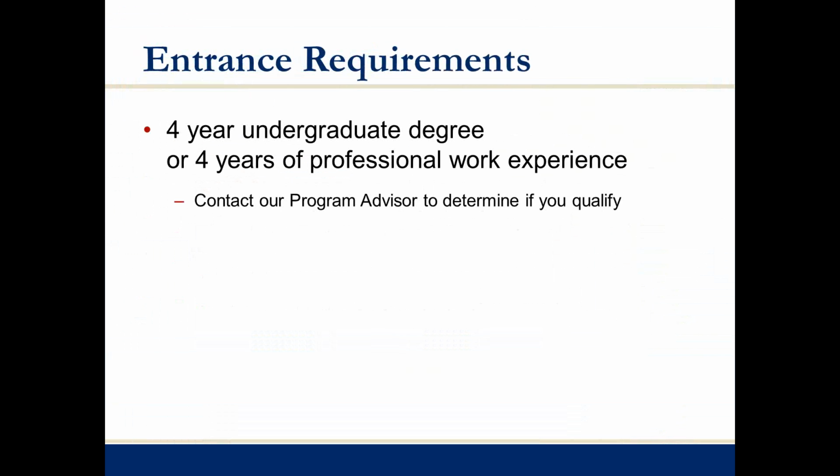Entrance requirements for the program. In order to enroll in this program, we need to see that either you have an undergraduate degree or have 4 years of professional work experience. And as you can see here, if you have questions about that or want to make sure that you meet those criteria, you can certainly talk with Michelle or one of our other program advisors.